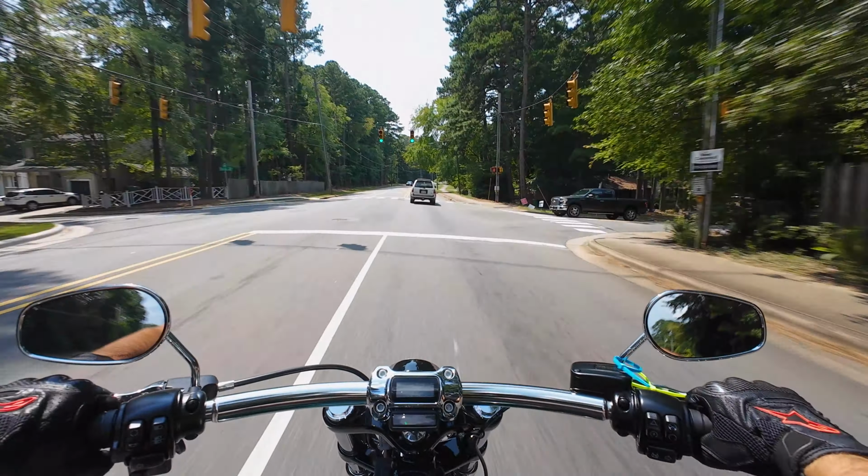Missed my visor. That was embarrassing. I probably could afford to move that shifter back, or bring it off and then bring it up just a little bit to get my foot under there a little bit better.